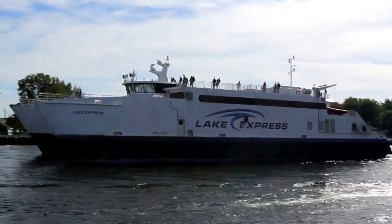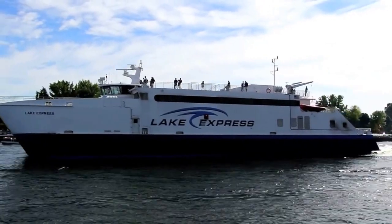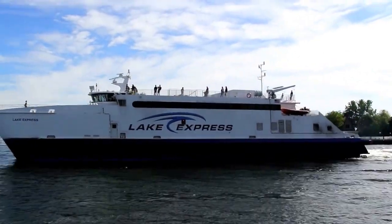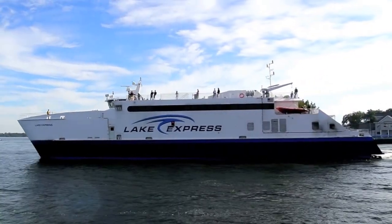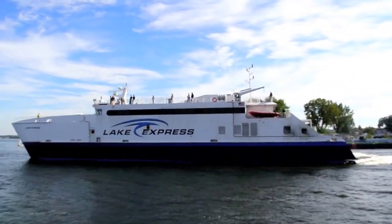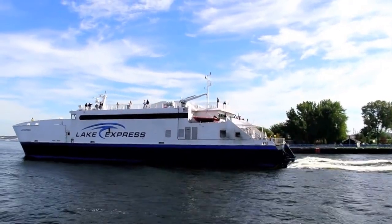This catamaran, which is ideally suited for the rough waters that can happen out on Lake Michigan. Headed towards home port.